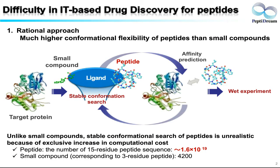In the next slides I can show more detail on how difficult it is to narrow down in peptide drug discovery. In the small molecule case, a stable structure conformation is relatively easy to find, even with currently available ICT solutions. But in the case of peptides, the number is huge. How can we analyze peptide conformation by current methodology or even ICT? Even Fugaku maybe takes a few minutes or one day. It's a huge data set we have to analyze.